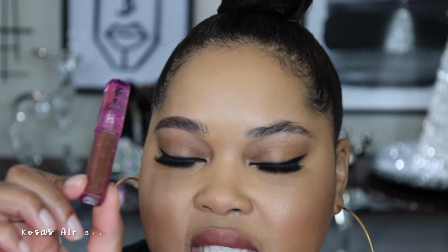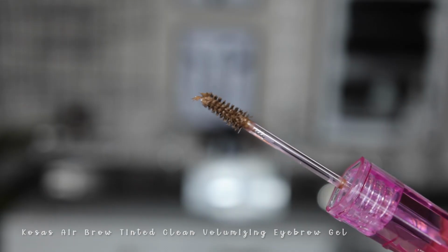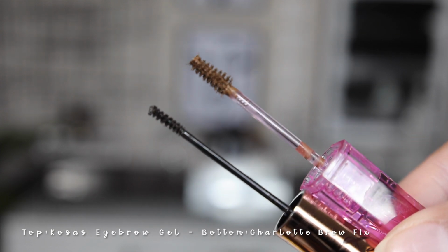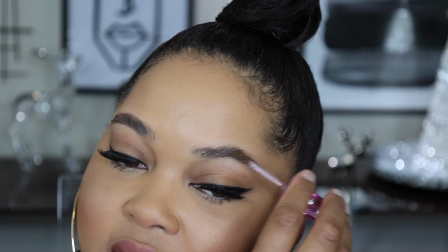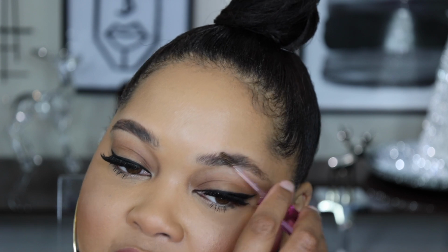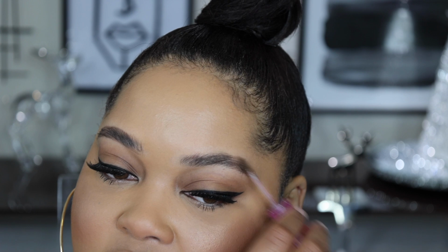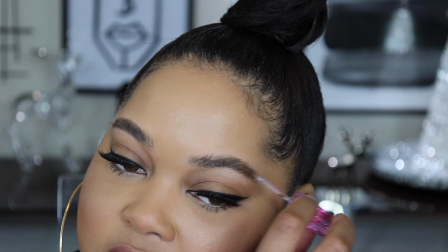So next I have Kosas's eyebrow gel. And again, I love the packaging, super cute. It stands out. I love the tiny wand. It's not as small as Charlotte's, but it's still a really nice, good small wand that you can get in there and tint your brows with. This formulation again has the castor oil and B5. So if regrowing your brows is a focus, then you might want to look into these products because these are really nice for conditioning the brows. I just went with medium chocolate brown and it's perfect.